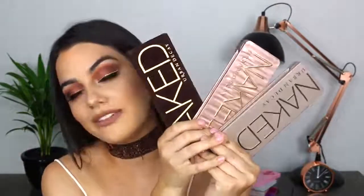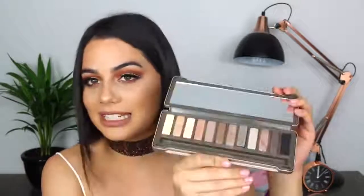Like, it's incredible. To save time, I'm gonna group all three of these together because I'm getting rid of all three of them. These are the Urban Decay Naked palettes. So first things first, most of them are pretty similar aside from this one, which is more like peach pink tones, but they're just not pigmented. I don't really like the color selection of any of them. I don't really understand the color scheme. There's so many shimmers and not enough mattes to work with.